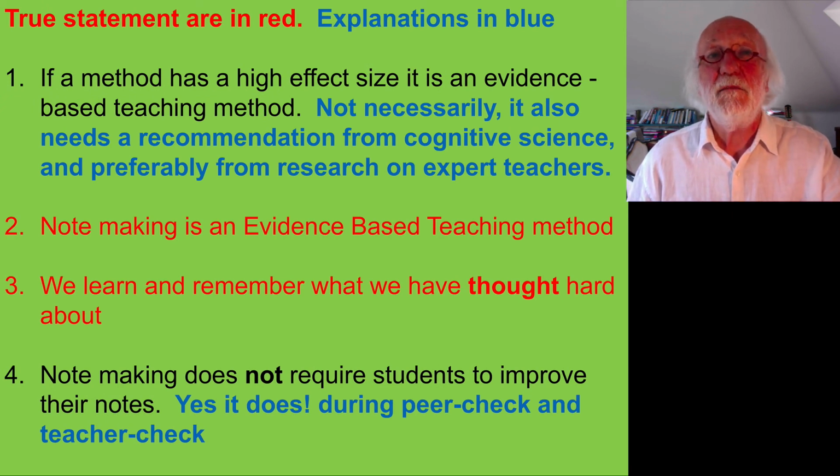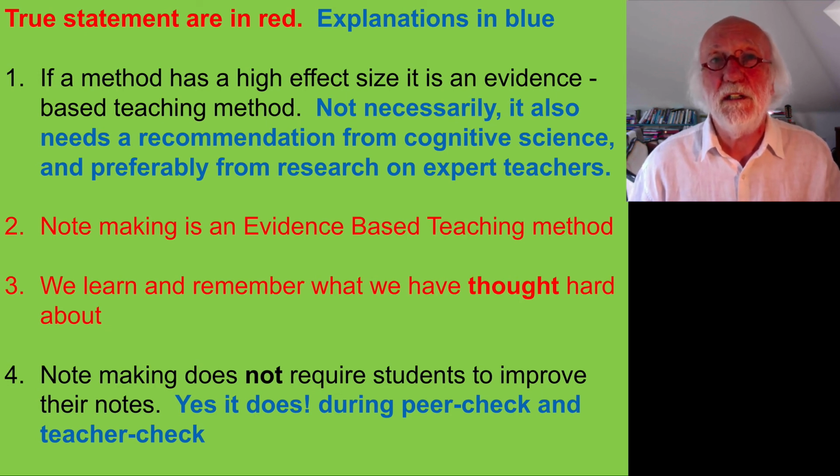Here are the answers. Please pause the video to study these too. True statements are in red, explanations are in blue. Number 1, not correct. A method is only an evidence-based teaching method if it triangulates. That is, it needs a high effect size and a recommendation from cognitive science, and preferably one from research on expert teachers, but there isn't much of this.